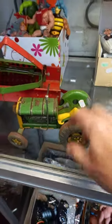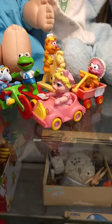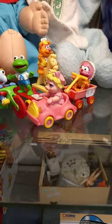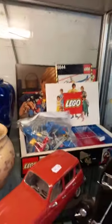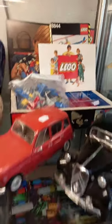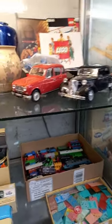A little lot of Matchbox, little farm tractor set. Garfield phone, Cabbage Patch Kids. Muppet Babies. They look all original. Their little ride-on cars and everything. Oz Pottery, Bendigo, David Williams. Nice Lego Technic set over the back. A couple of cool 1:18 scale French cars, a Citroën and a Renault.